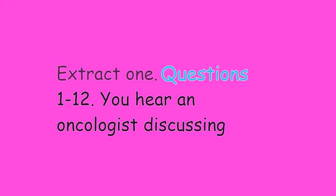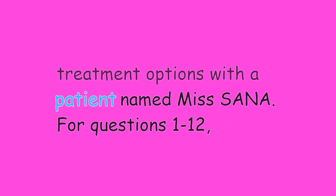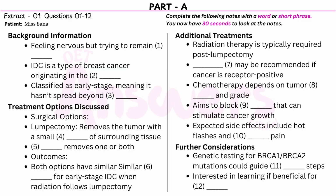Extract 1, questions 1 to 12. You hear an oncologist discussing treatment options with a patient named Miss Sana. For questions 1 to 12, complete the notes with a word or short phrase. You now have 30 seconds to look at the notes.